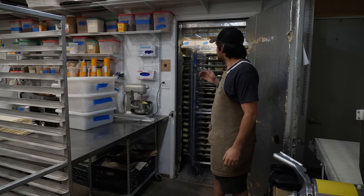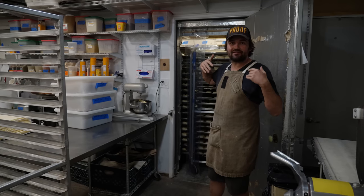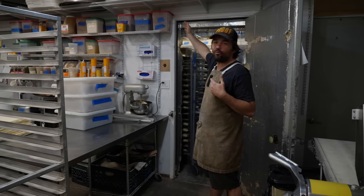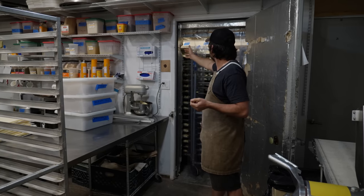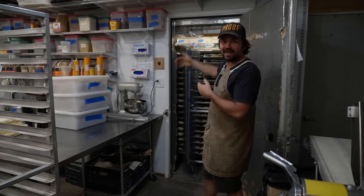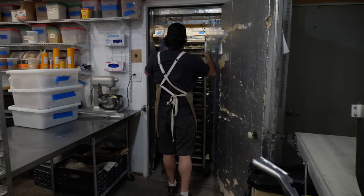But it kind of sucks to have the door to your walk-in at the side of the walk-in, because if something is all the way back there, which I suspect today my croissant dough might be, I have to quite literally empty the walk-in to get to it. So let's see where we're at today.